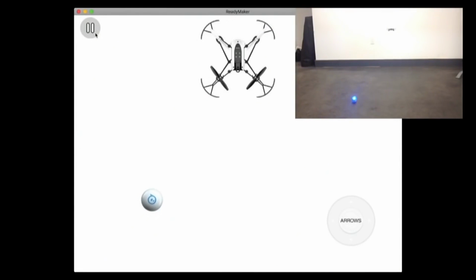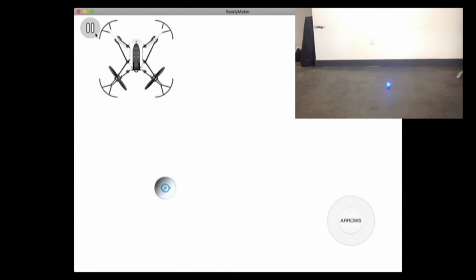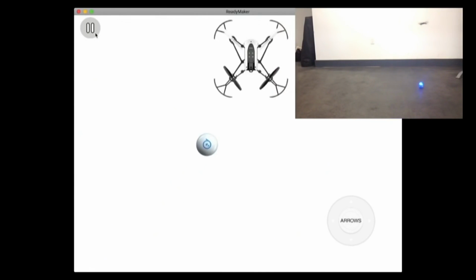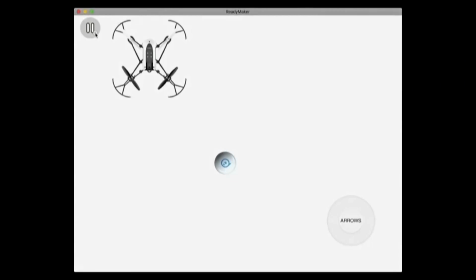Let's take a look and see how our scene behaves. The drone lifts off, crosses over, and Sphero moves away. Comes back, Sphero moves towards, crosses over, and Sphero moves away.